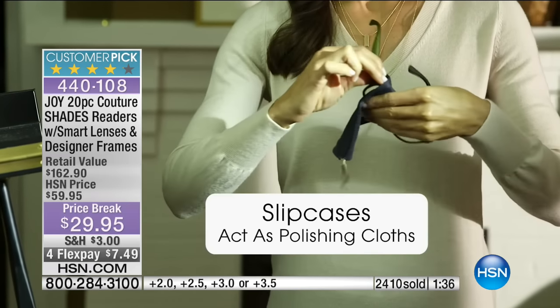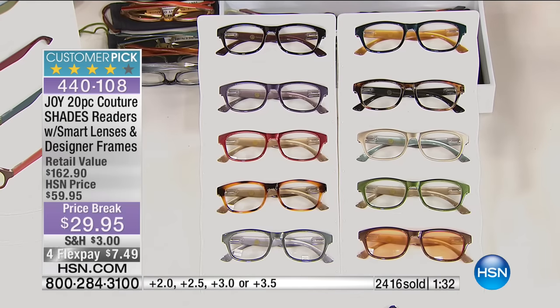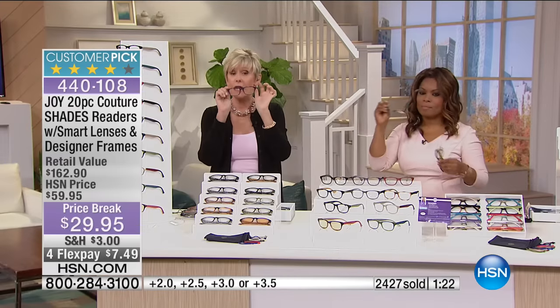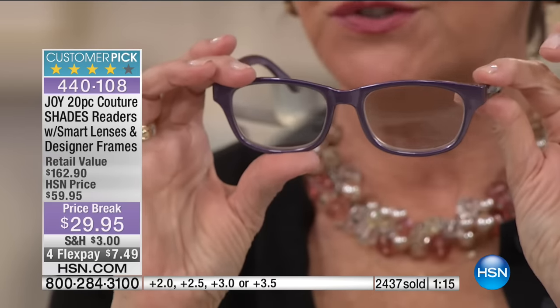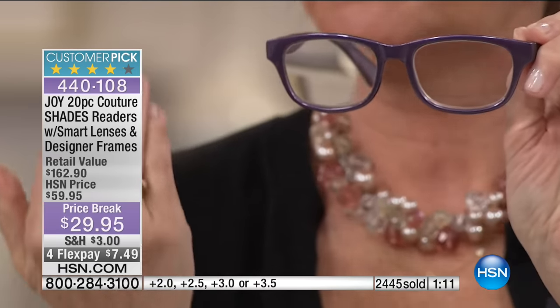And this new shape that we're talking about, this designer shape, the smart shape, is giving you more surface area to look through. Back in the day when Joy did her first bunches of readers, you had to look over them if you were going to look beyond. But now you are getting a full area in this beautiful shape, and we're calling it the smart lens. So you have this beautiful designer frame that Marlo is showing you, and it is beautiful on both of us. So you're going to be able to enjoy this.